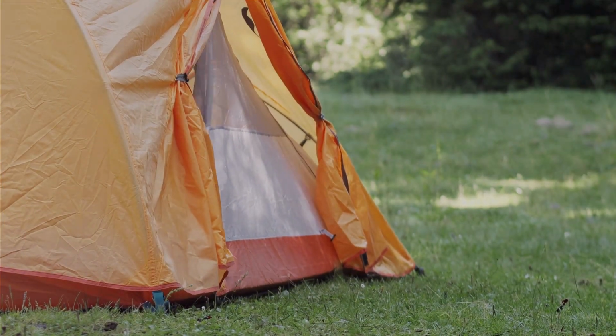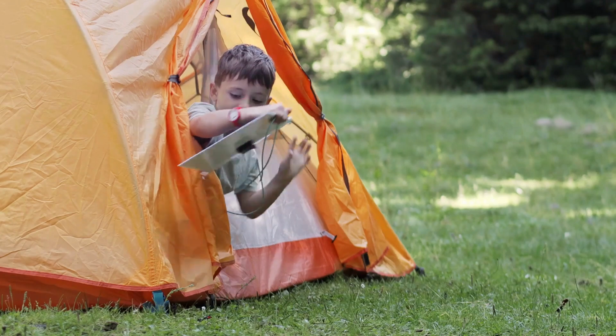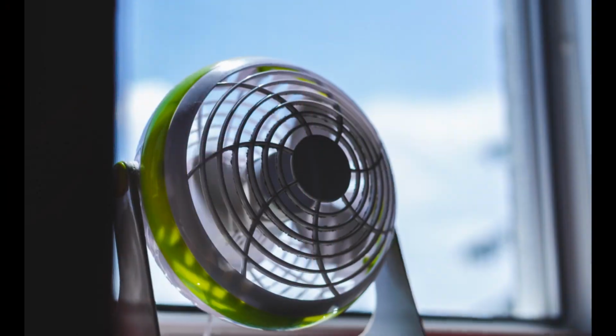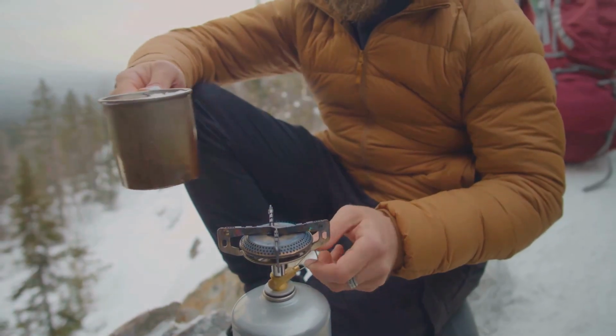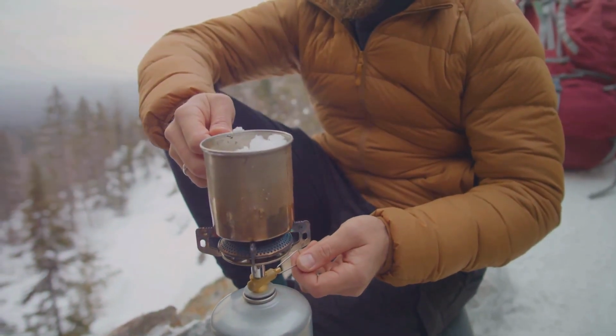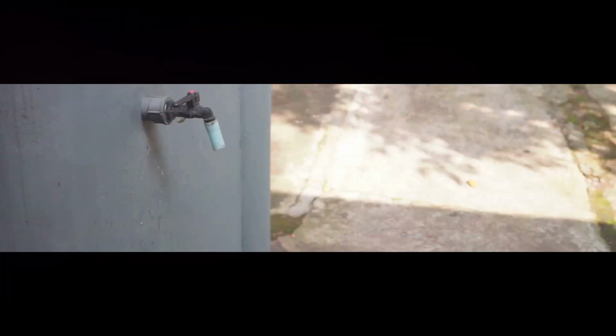Keep your devices charged with a solar-powered charger. It's perfect for off-grid camping and ensures you stay connected if needed. Beat the heat with a DIY air conditioner. Simply place a portable fan over a cooler filled with ice to create a refreshing breeze.